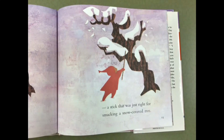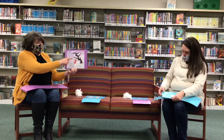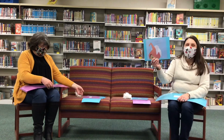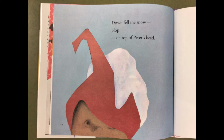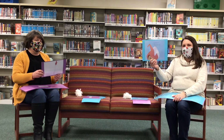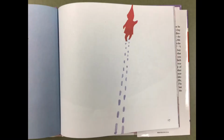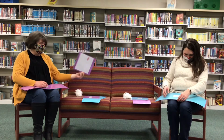But that stick was just right for smacking a snow-covered tree. Oh my goodness. Uh-oh, look at him. Down fell the snow. Plop! Right on top of Peter's head. Peter shook that snow off and now he's just walking away, making more footprints. I'd love to make footprints in the snow.